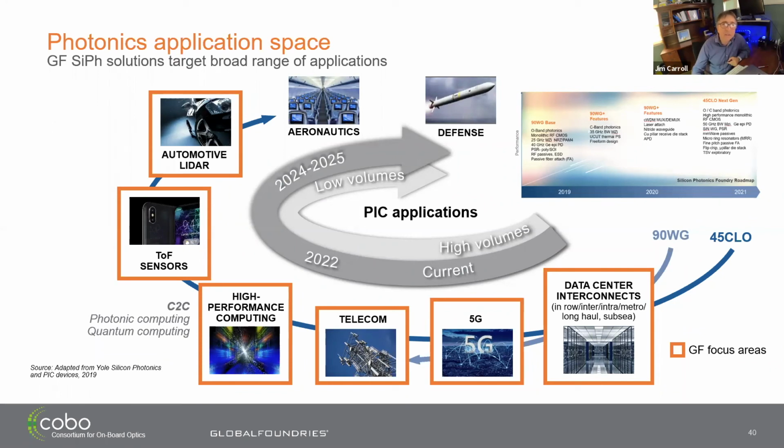So I think the next question probably ties right into this, and that's to talk about the yield and the expected yield that you might be seeing, and whether that is in fact the driver for the data center interconnect business. Is it because the yield improves so much that it becomes attractive in this segment? So it's actually not just the yield. It is the higher levels of integration.